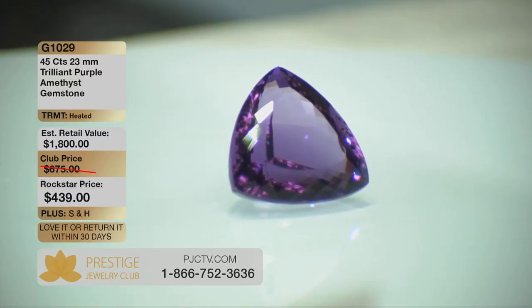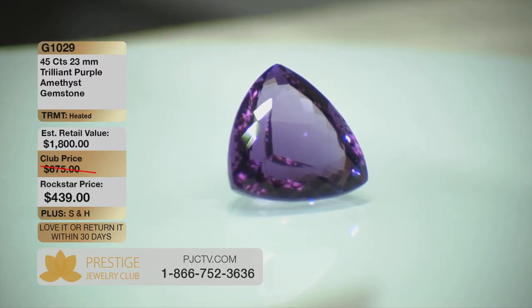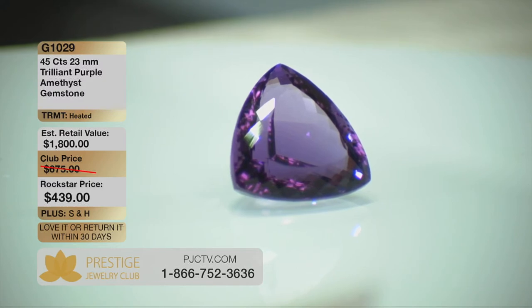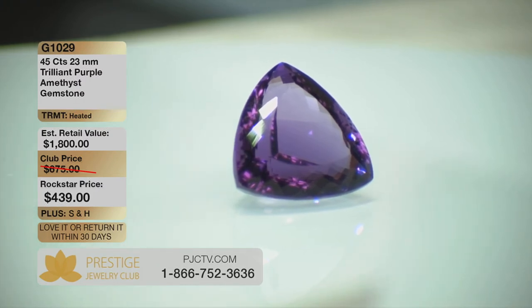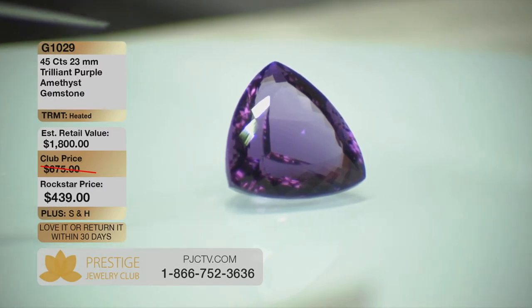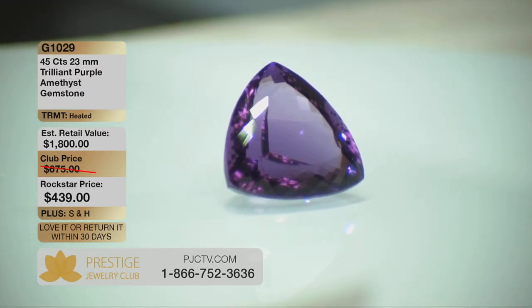Let me show you another. You will see, and I just want to point it out, that straight line that goes through the amethyst? It's the growth line of the quartz. The quartz grows in a hexagonal shape, the crystal of the rough. So what you see is a direction of the growth.